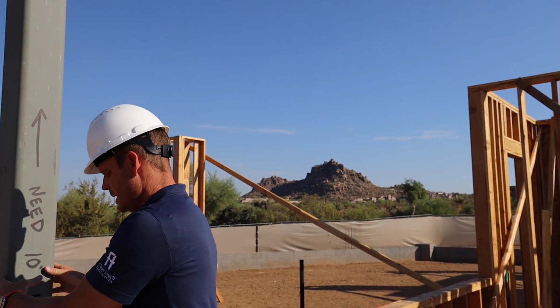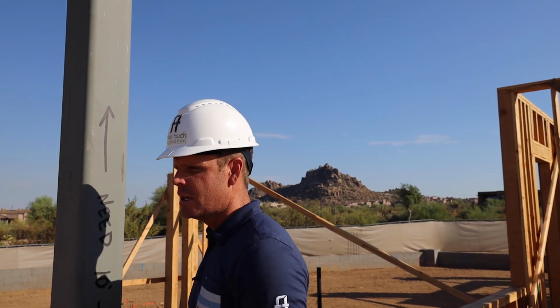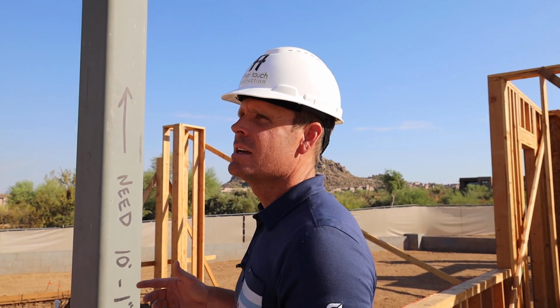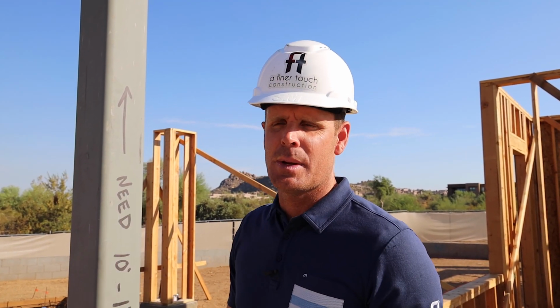You can see how thin it is as opposed to having a big bulky glulam beam or wood structure here, a wood column that we're building to support these long spans.